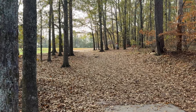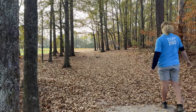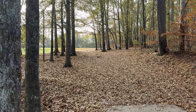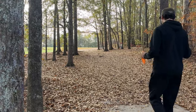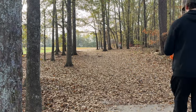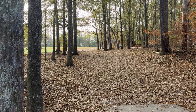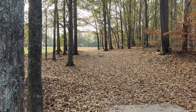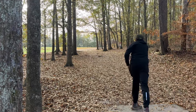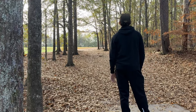I think Adam's throwing his white Raptor here. It's a little more on the straight side for a Raptor. That's short. Like 15 feet short. Scoggins going with a max. Everybody going with the forehand here, I think. Just something overstable, you know what it's going to do every time. And I think even if you miss it a little bit low, you're going to get that skip up the hill, especially most of the guys at least throwing fairway drivers. Yep. Yeah. This got lower.